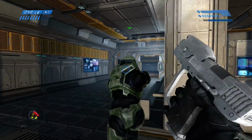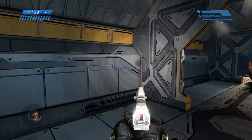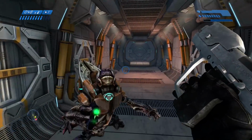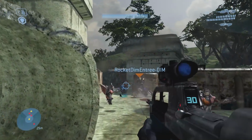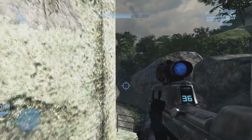One thing Halo 3 was missing though when it released was an outer space mission where you're in some UNSC type ship or something like that. Halo 1 had it on the first level, Halo 2 had it on the first level. When we get to Halo 3, we don't really have any levels where we're just kind of out in space in some sort of space building. You can look out the windows and see space.